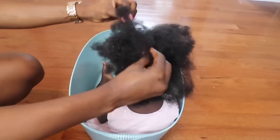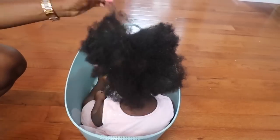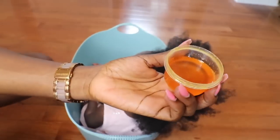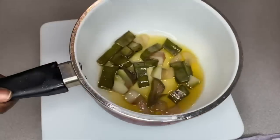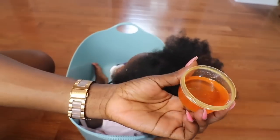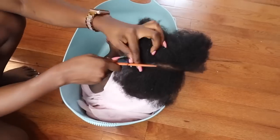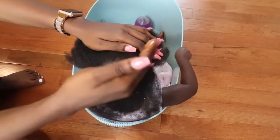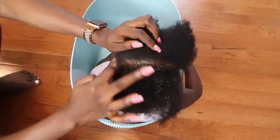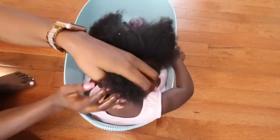So all I'm doing here is taking the braids out. So as you can see, her hair is dried and it's also stretched out. So all I'm going to do is I'm going to take my blend of oils, and this is aloe vera oil with a little bit of Jamaican black castor oil added to it. So all I'm going to do is, again, I'm going to use my finger to get the oil and apply it to her hair and her scalp, massage it in, and twist it back up.